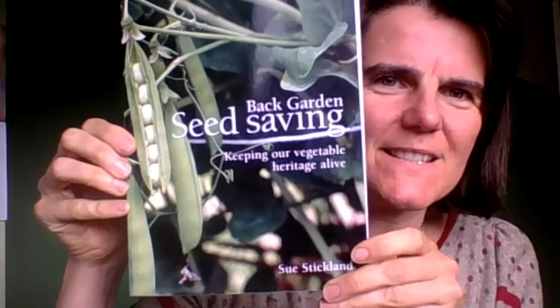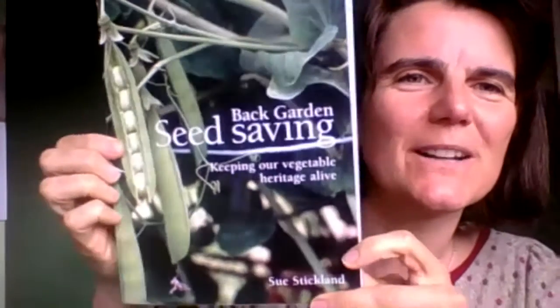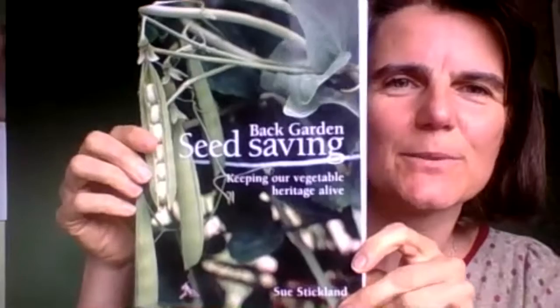Here's the book. I thought it might be useful to people if I showed the book. It is Back Garden Seed Saving, Keeping Our Vegetable Heritage Alive. So it's focused on vegetable seed saving, by Sue Stickland. The table that I mentioned is near the back, and it goes through the crops and numbers them 1 to 4 in terms of how challenging they are to save. So I highly recommend this book.